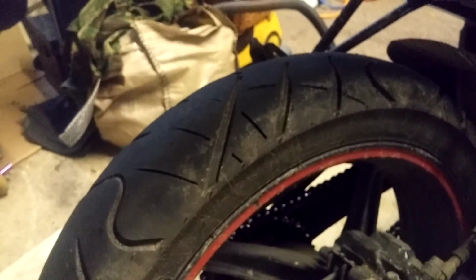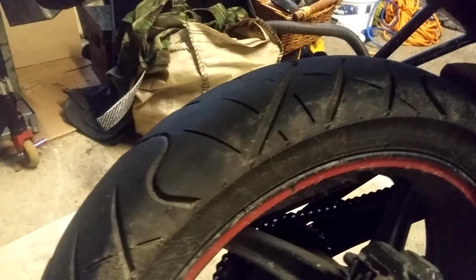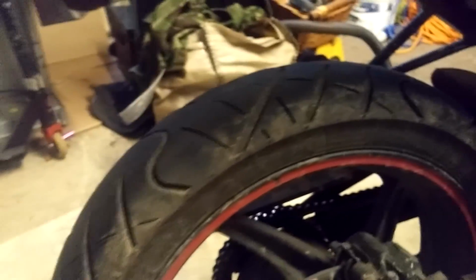These are the stock tyres. They've done about 7,000 miles, and if I was thinking about keeping the bike seriously for another couple of years, then I would definitely switch these out. But even so, I really think I should have swapped these a long time ago. These are the standard ones that came with it, and they're just crap.